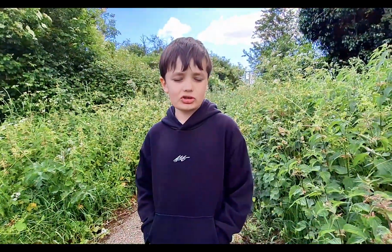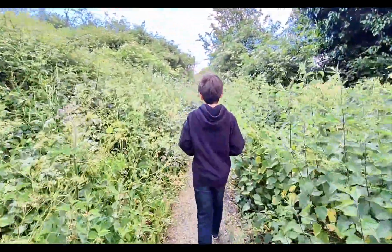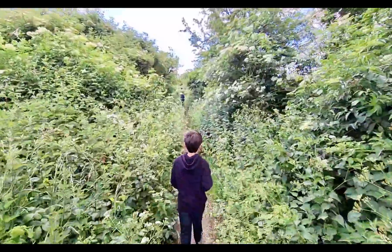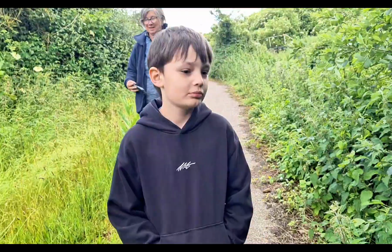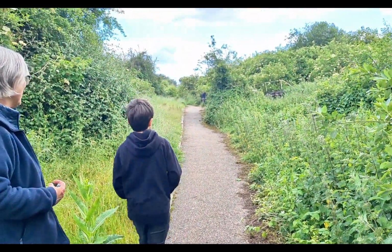We're having a look to try and find some old locks. Come on then, do you think it's down here? I don't know. It's really overgrown. Where, have you found it? Yeah. Do you think it is? Let's go and have a look, shall we?